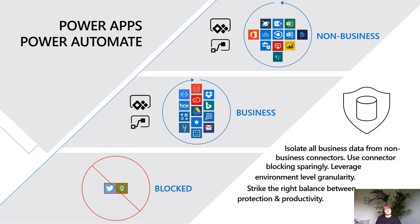In this example, you will also note that Twitter and HTTP are marked as blocked. Blocking connectors is an important new capability in the Power Platform. This disallows their use altogether in apps and flows. It is important that as an admin, you don't get trigger happy with connector blocking and use it sparingly. Invest time evaluating the risk versus the reward profile and find balance between protection and productivity.